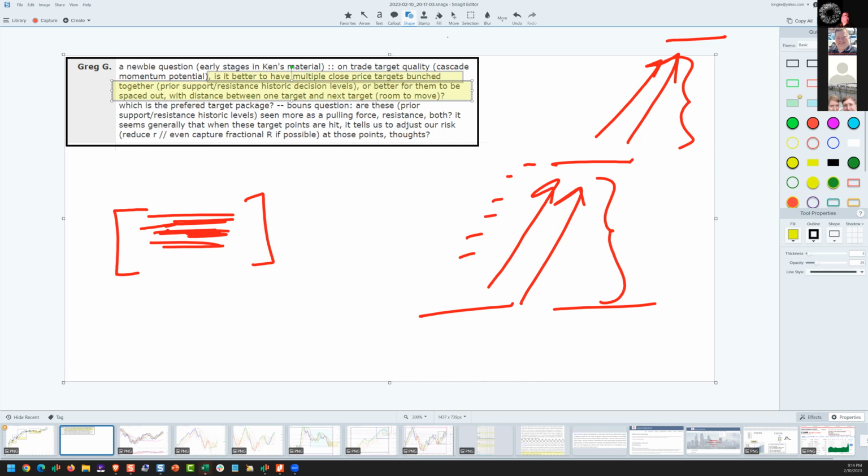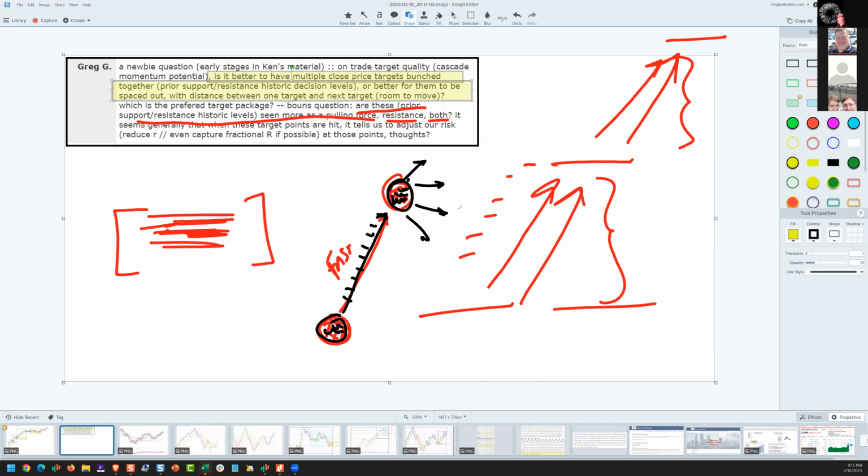And then the bonus question was, let's see, are these prior support resistance levels more as a pulling force, resistance, or both? I just look at it as like cities on a road map, over in Germany with the Autobahn. The Autobahn between price congestions goes fast. When that traffic comes into the city, it starts to get slow and people are offloading and changing. Or if it was trains, this is that high-speed train between cities, and then it comes into the city for people to change trains and change cargoes because they're going to go off on different routes.